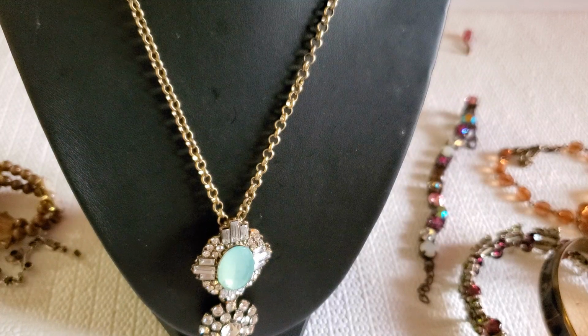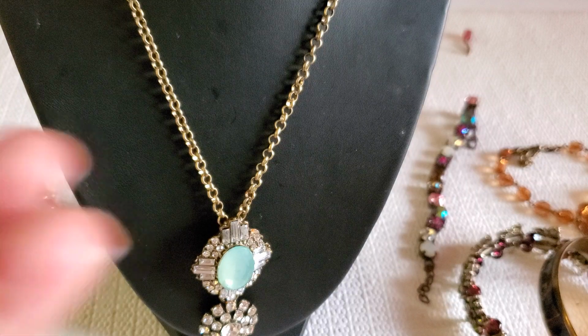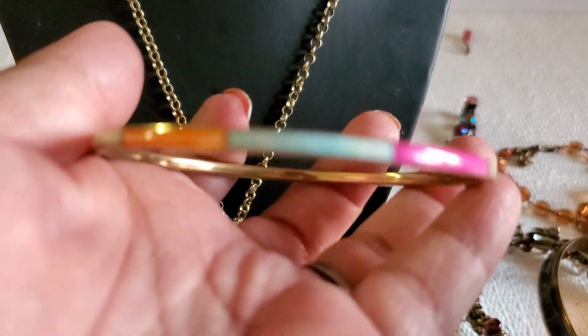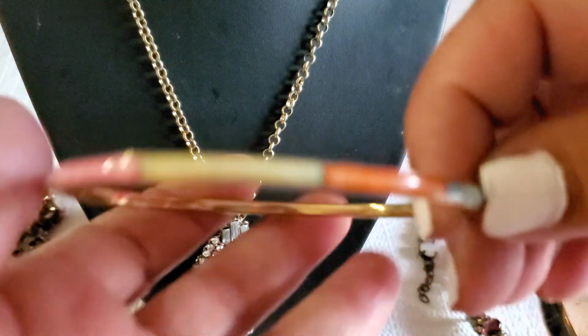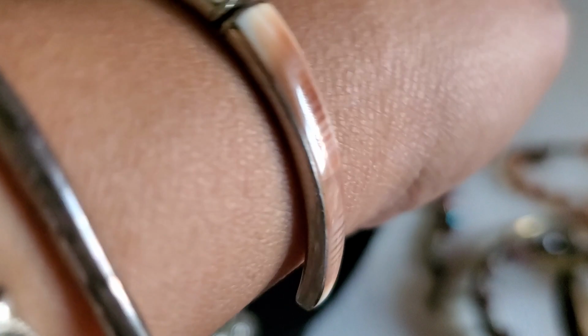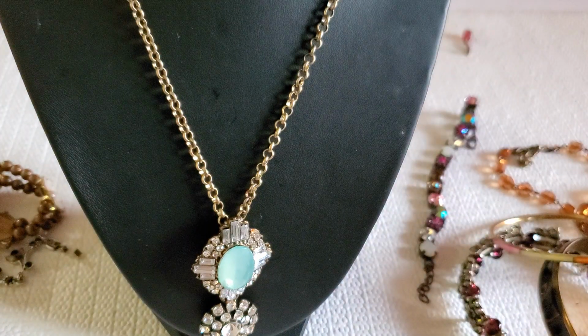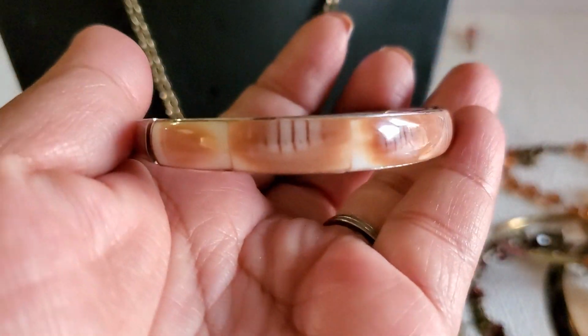What else? And this one will be $1. Bangle. And look at this little tiny bangle. This will be $2.